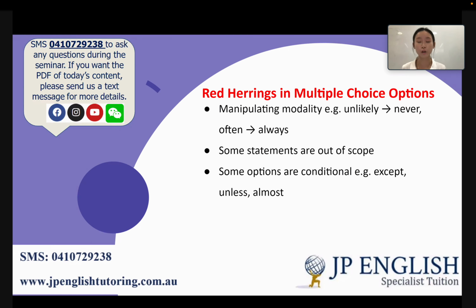We'll move on to some common red herrings in multiple choice options. So let's really put ourselves in the shoes of a test writer, right? They're trying to sort out the best students, the cream of the crop. So how exactly do they do this? Well, in their multiple choices, they may choose to manipulate the modality. So say the passage may say, cats often like to drink milk. Note the key word, right?